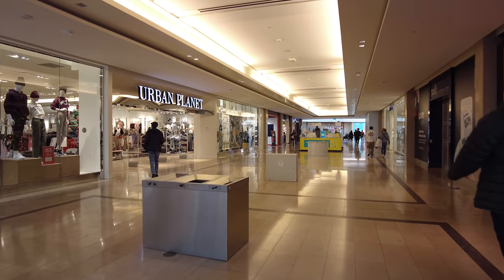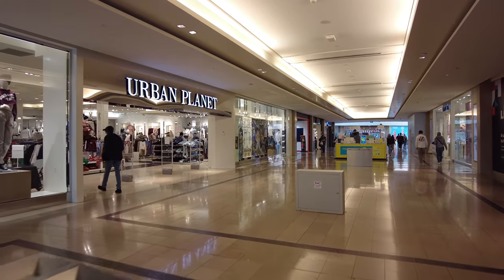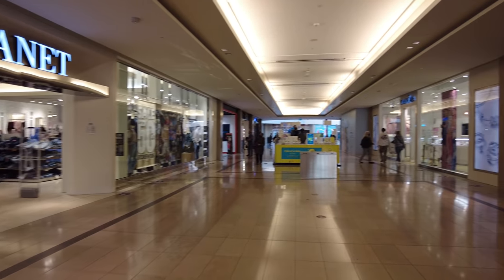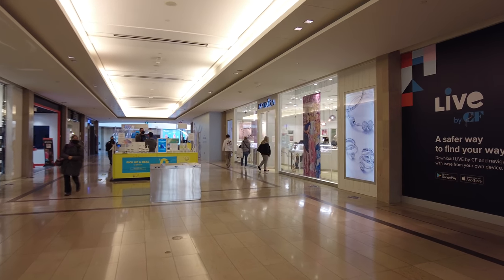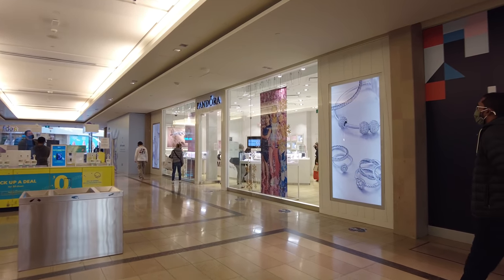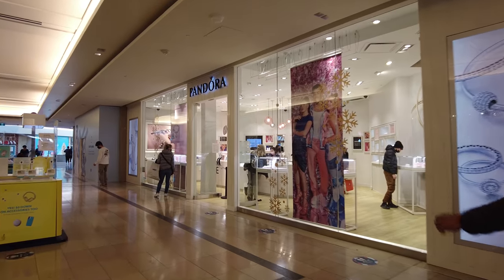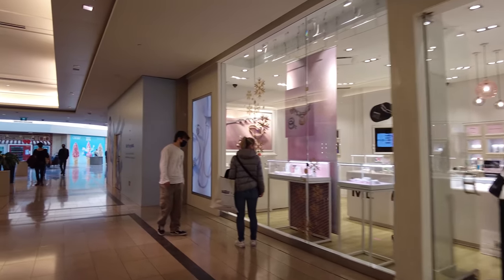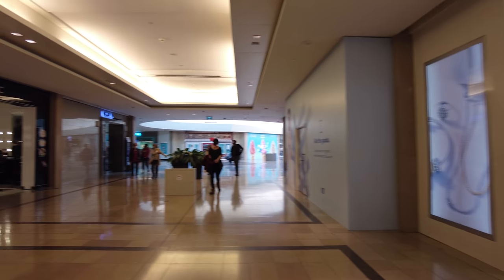There used to be a Holt Renfrew in this mall, which is a high-end Canadian department store. And I think that store was relocated to Square One, which is a much larger mall than this, not too far from here, over in the Mississauga City Centre.